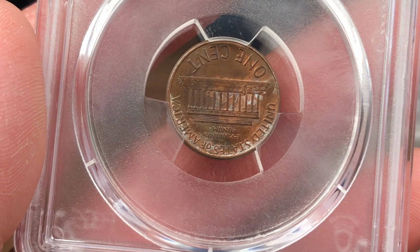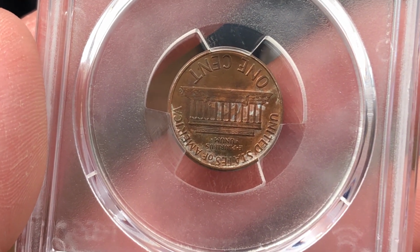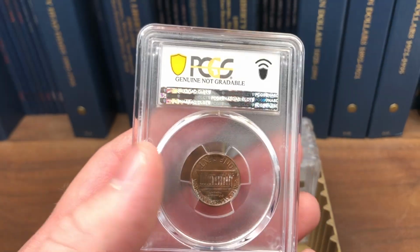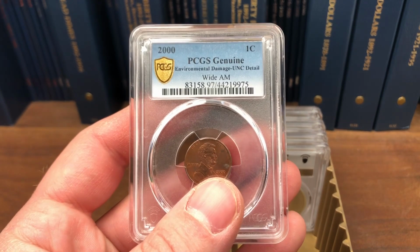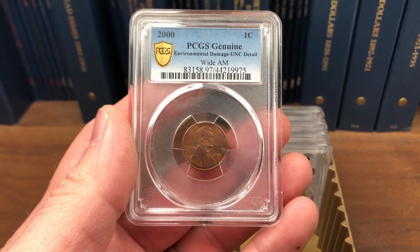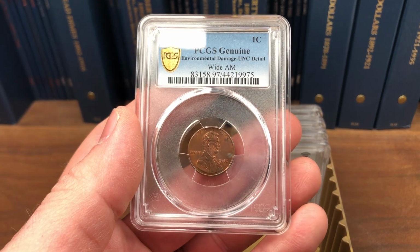However, damage. You can definitely see the wide AM variety there. What a shame. What a shame. Hey, lessons learned with submissions. Like I said, I wanted to get these preserved because these are the first examples I had found. And it is what it is.